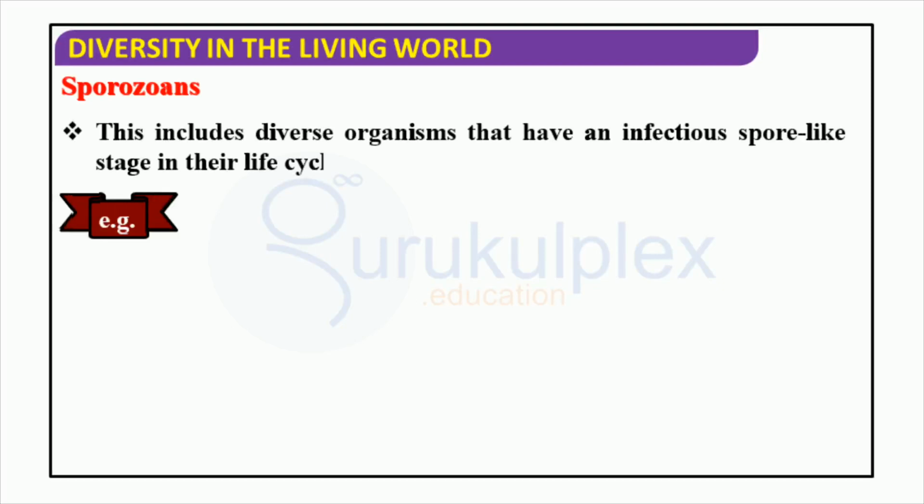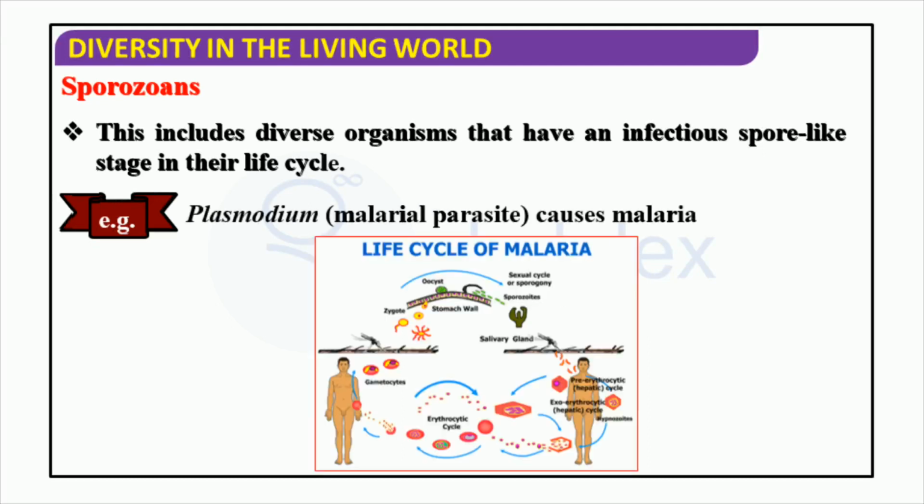Biological classification and its role in understanding the life cycle of malaria will be explored. Malaria is a type of sporozoan, which is characterized by an infectious spore-like stage in its life cycle, giving it the ability to be spread from one host to another and cause the disease we know as malaria. Understanding the life cycle of malaria can help in devising strategies for prevention and treatment.